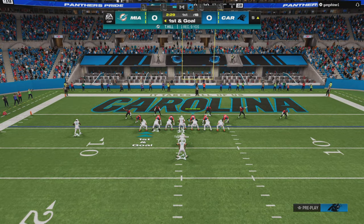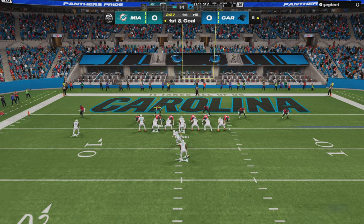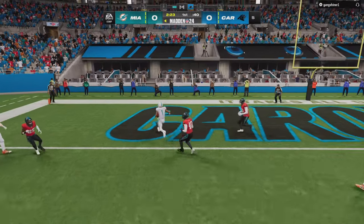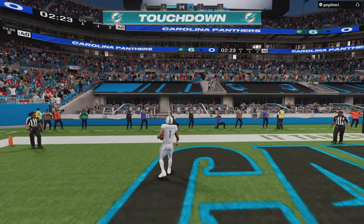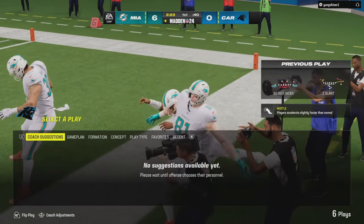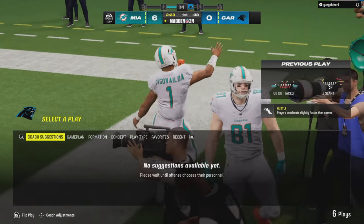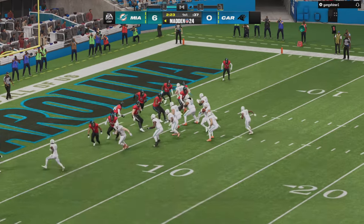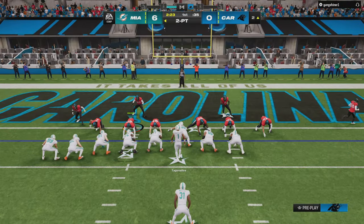First and goal, a chance for an early statement here on the road. Going to the air, Tagovailoa being chased, and he'll take this into the end zone for a Dolphins touchdown. Tua Tagovailoa, a 5-yard touchdown run. And the Dolphins will claim the early lead as they're on the board first here tonight.